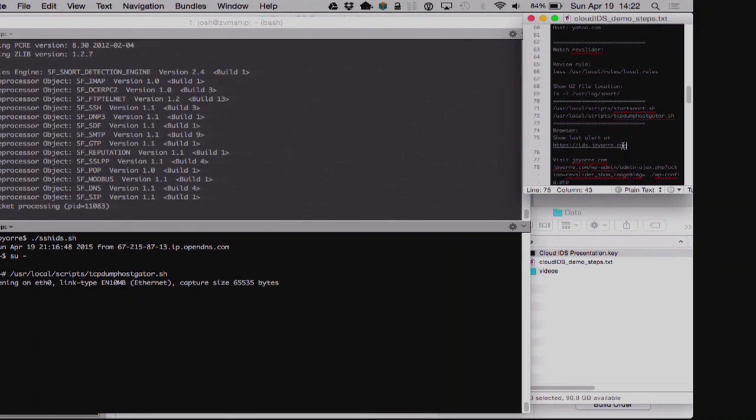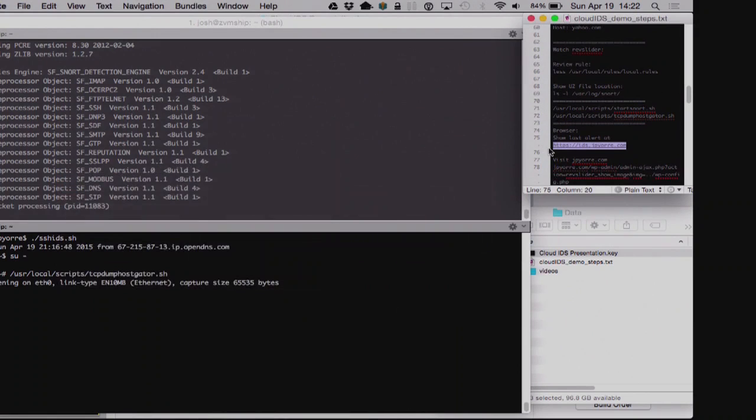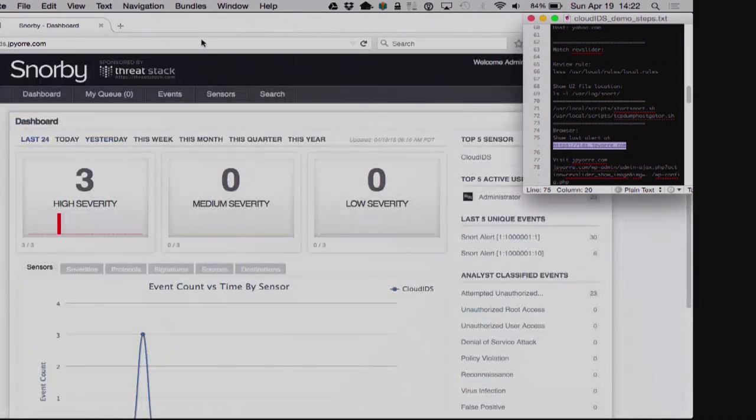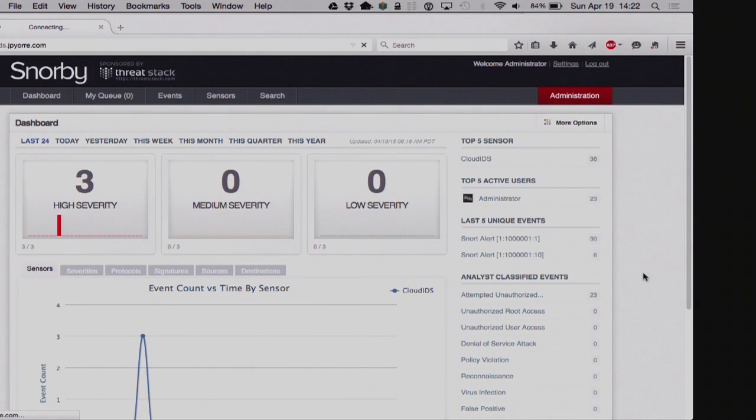All right, so now I'm going to open up. Well, first I'll show you. We're going to log into the intrusion detection system. I'm using Snorby to show the Snort alerts. I've got a lot of these alerts because I've been doing a lot of testing, but you can see in a moment.